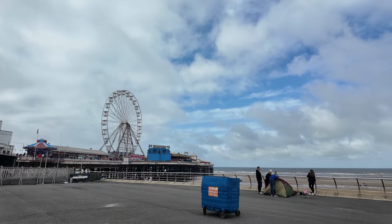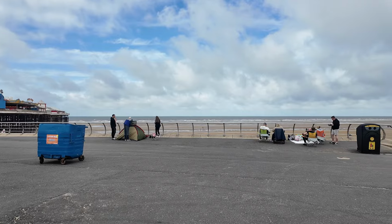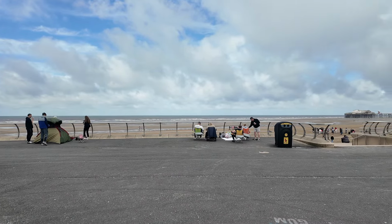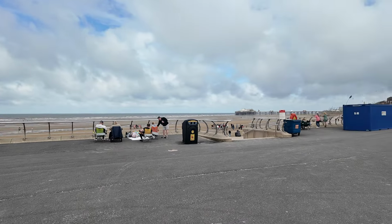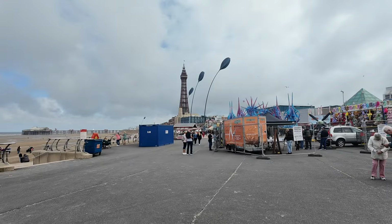So I'm back down on Central Promenade this morning just to take a quick look at the Airshow village, a couple of hours before the actual airshow begins, just to see what's available.